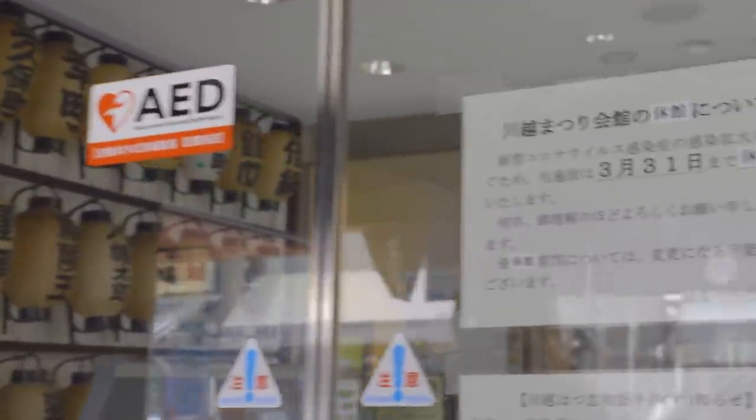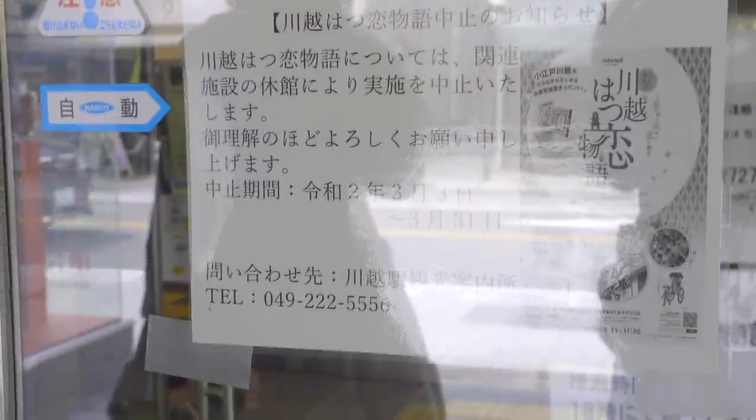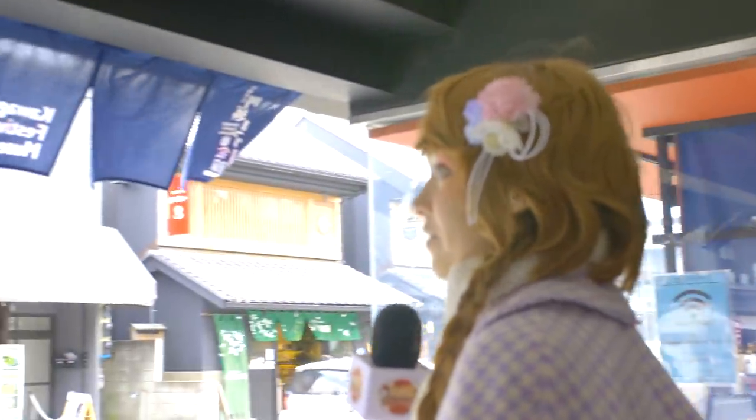Oh, they're closed until the end of March. And that's also because of the virus, so can't really visit it today. And there goes me saying they're almost open every time. Oops.